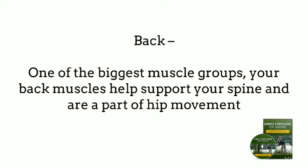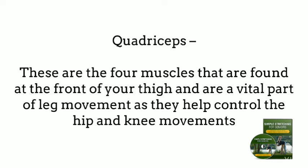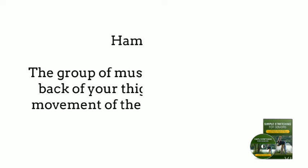Back. One of the biggest muscle groups, your back muscles help support your spine and are a part of hip movement. Quadriceps. These are the four muscles that are found on the front of your thigh and are a vital part of leg movement as they help control the hip and knee movements.